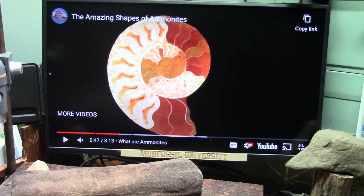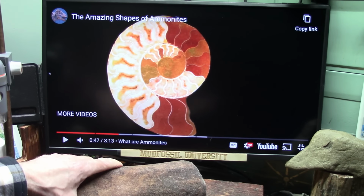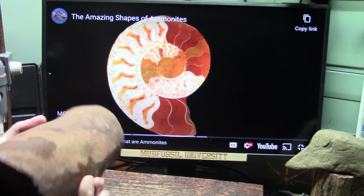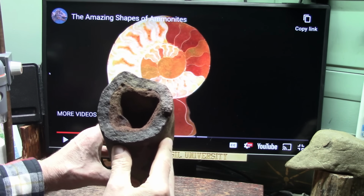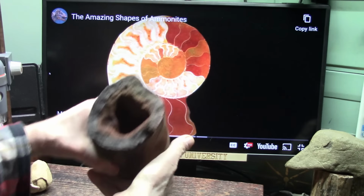Okay, my friends, as I said, these things belong to creatures that were just so enormous you could never imagine. That's an ammonite, which is part of a tendon anchor. This right here is an artery. That's an artery from some gigantic creature, I don't know what. And that is really the red blood that's still inside the artery.